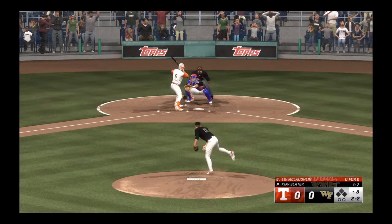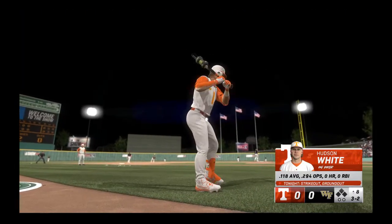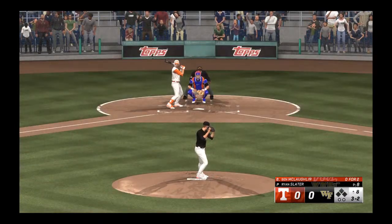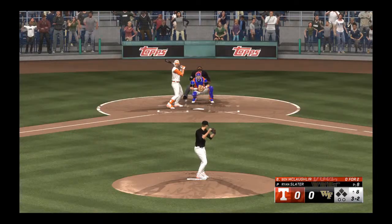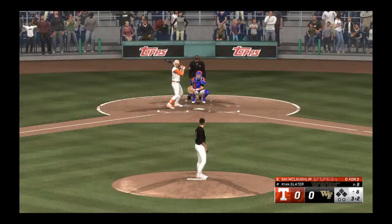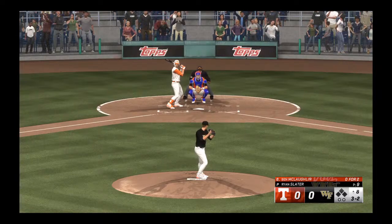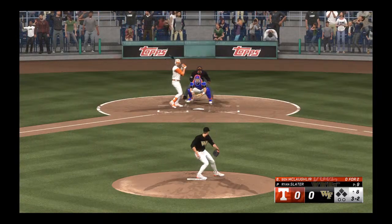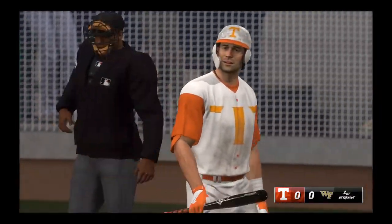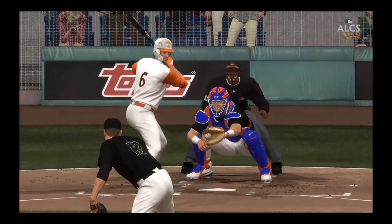Right-hander kicks, deals. And another ball. White waiting for a turn at the plate. Foul ball, and it remains a full count. Goes down looking. Clearly looking out over the plate on that outer third, and that pitch finished right down the middle, just a little bit in, and he couldn't pull the trigger.